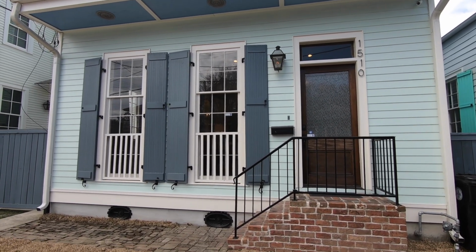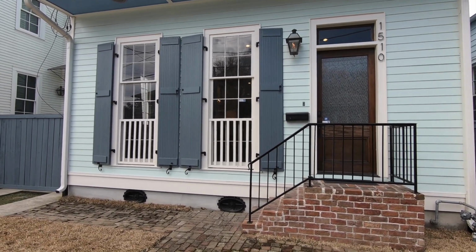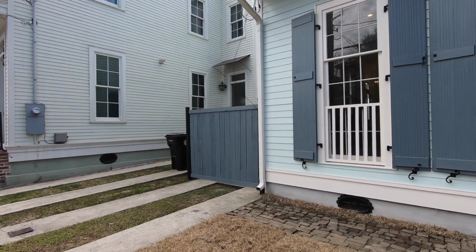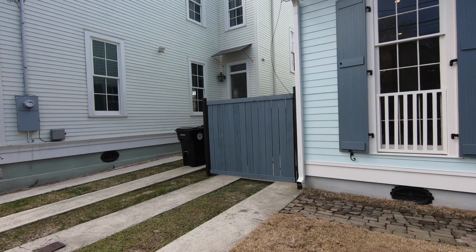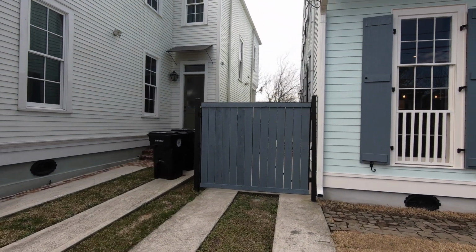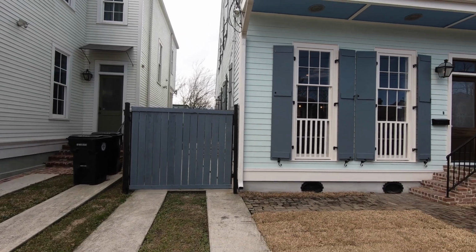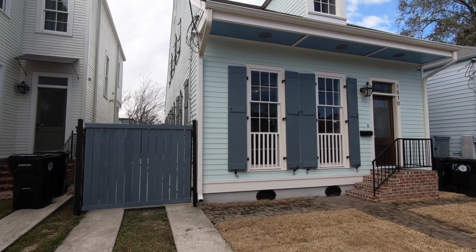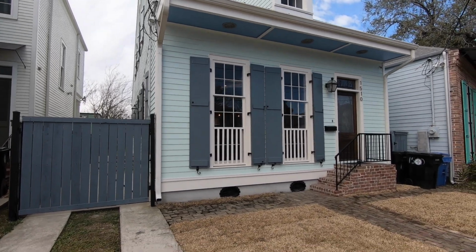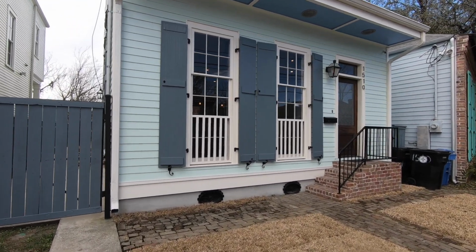The architectural style is a Creole cottage with a dormer on the front center of the sloped portion of the roof. We've got gated off-street parking just to the left here. You've got a parking spot outside the gate, and then you also have a second spot behind the gate if you wanted to tuck a car in. And we've got plenty of parking on the street.